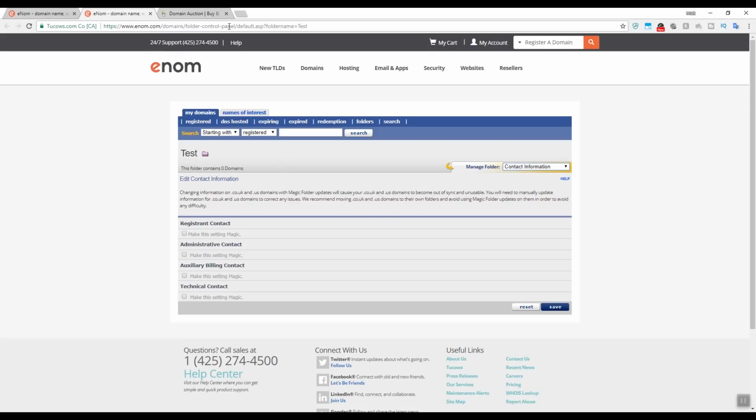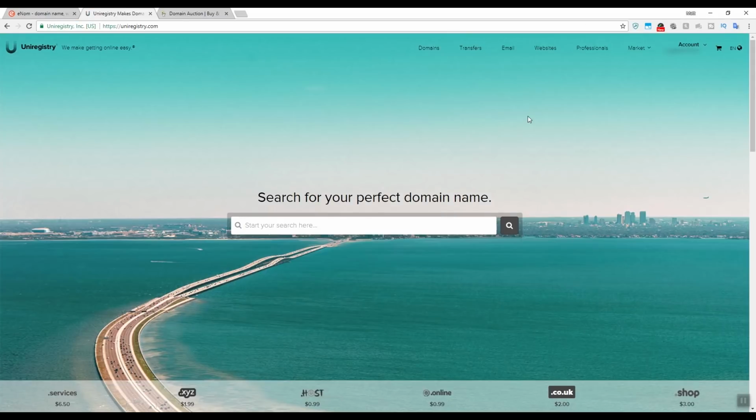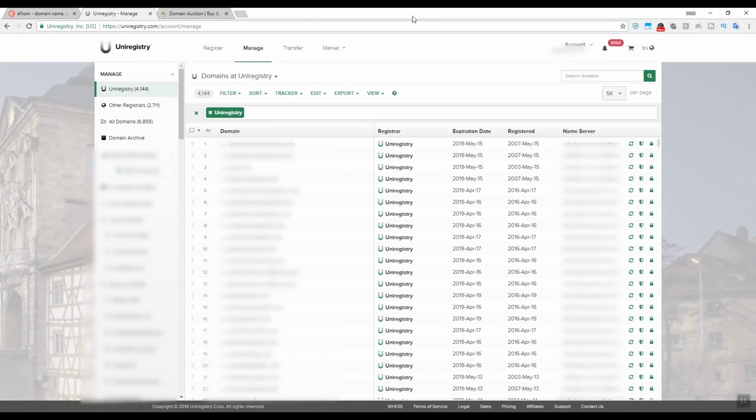However, now I'm going to show you my favorite registrar, Uniregistry. Uniregistry is owned by a domainer. He has well over 100,000 domains. So he's built this to basically make it easy for him to manage his own domains. So the beautiful thing of this is, if you notice, it says I have 6,855 domains here, but only 4,144 of them are with Uniregistry. There's 2,711 of them with other registrars.